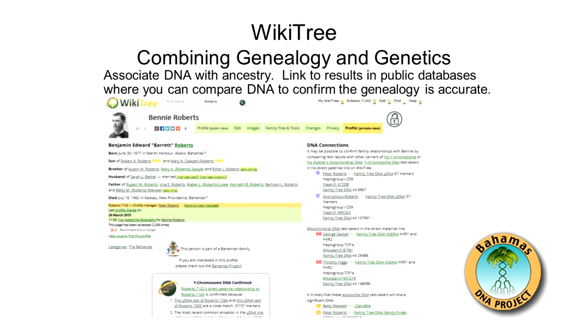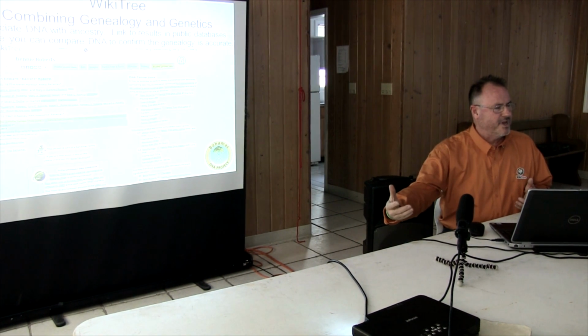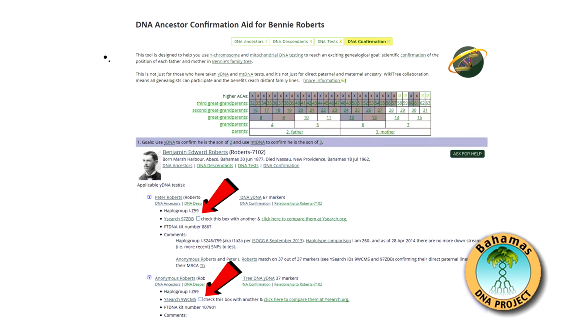Everybody in WikiTree has their own profile. You have a web page for every person in WikiTree. And this is my grandfather. In my grandfather's profile, automatically it shows that I took a Y chromosome test. If my 4th cousin, who is a Roberts, takes a Y chromosome test, that fact automatically appears in my grandfather's profile. The important thing is when you take a mitochondrial test or a Y chromosome test, that your results are in a public database. For Y DNA, it's Y-search, and for mitochondrial DNA, it's mitosearch. And you can see the mitosearch and Y-search IDs of the test takers here on the profile.